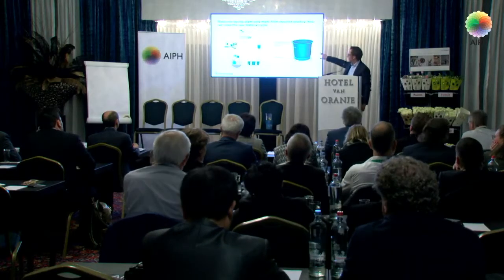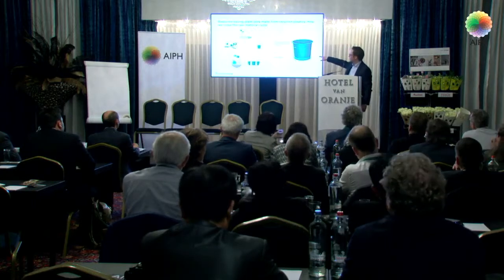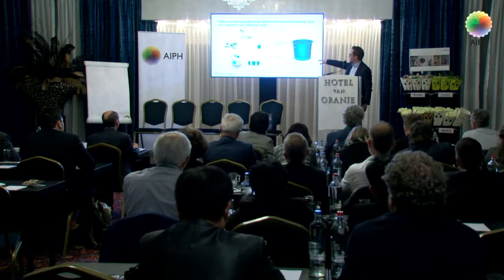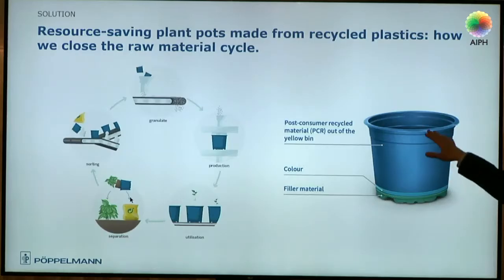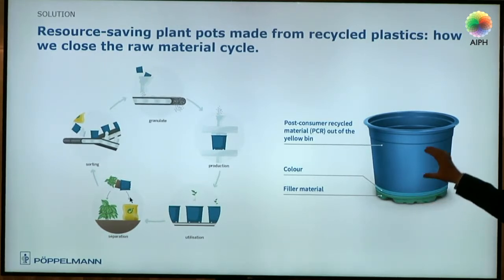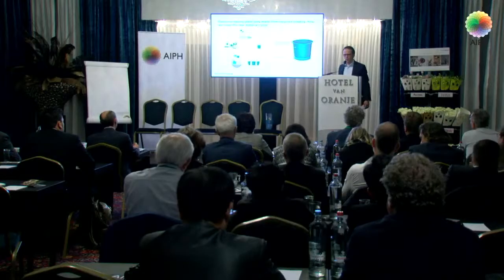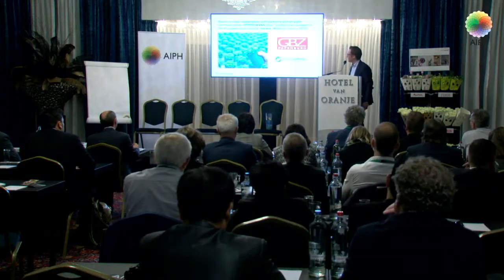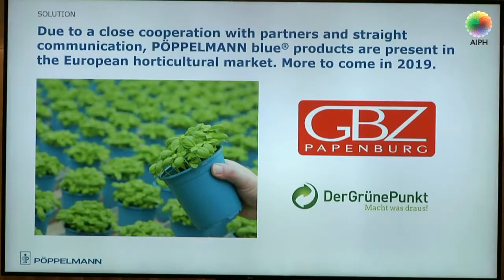Okay, this is how our pot is set up. The biggest part of it is post-consumer recycling material out of the yellow bin, then you have to add some color and you have to add some filler material. So, and all of that is post-consumer recycling material. I'm not saying our pot is 100% post-consumer recycling material. Telling the truth. We add filler material, we add color, but all of that, the plastic part of that, is 100% post-consumer recycling material. Well, we have launched that blue pot for the first time on IPM 2018.